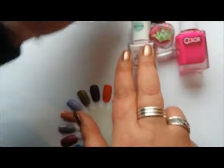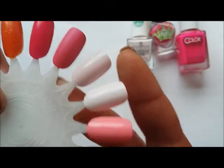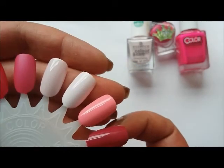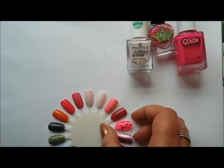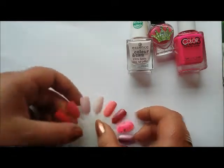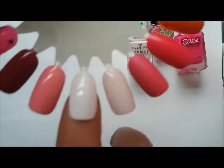So that's that one. The next category is light pastel pink. And you can see this one here is very similar to the Essence. But this is China Glaze, Let's Talk About It. So it is a little bit paler, but next to the white, you can see that there is a tiny flush of pink in there, but it is quite a bright pink, a bright pale pink.